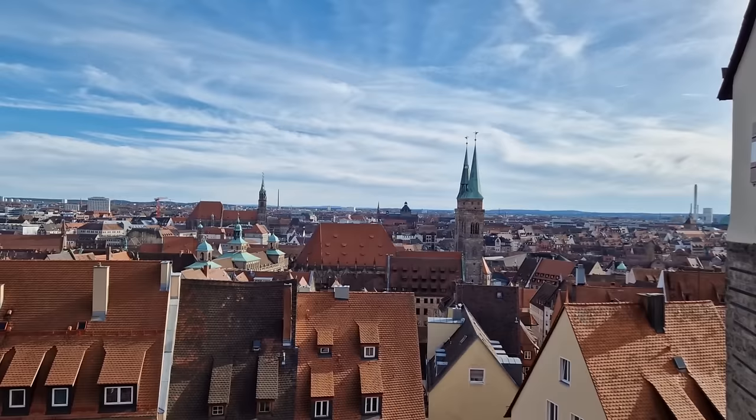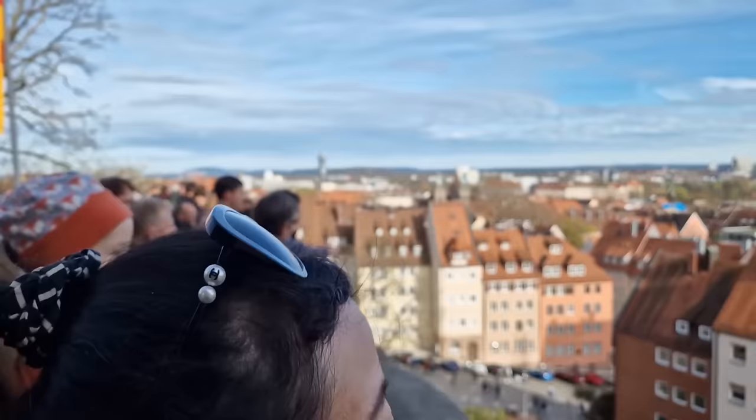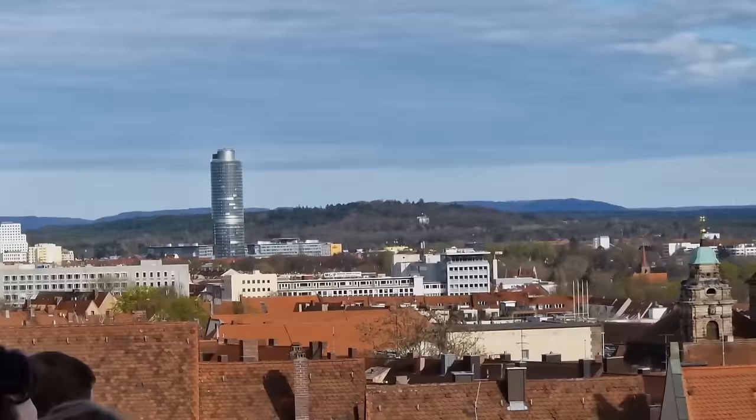We reached the top, guys. This is it. This is the view. Dekhlo, dekhlo. Enjoy. Kya hua, Jan? Whose tower? Oh, it's a little bit like the DHL tower. DHL tower, wait. Bonn.